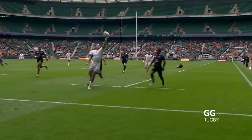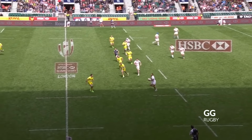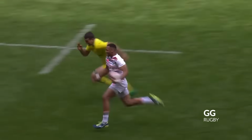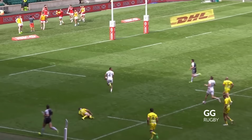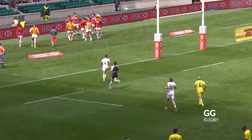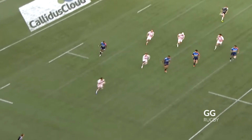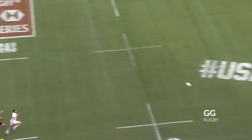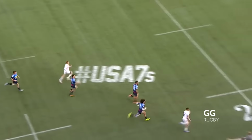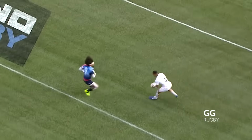Norton with a chip. It could be special. Oh, it's really Norton. He just frightens people with his pace. And that's why. Oh, down Norton. Twickenham loves you. Back to the captain. He releases Norton. Norton now with some space. Flat. And now Norton showing his class. That's why he's the second best try scorer in the competition.